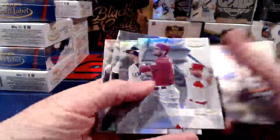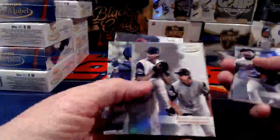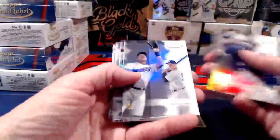I mean, it's fun to see the hits come out. Obviously, I'm not keeping any of these. These are all sold, but I really enjoy doing it. I really enjoy doing the breaks. I enjoy seeing the cards come out. It's a lot of fun. That's the reason I do it.